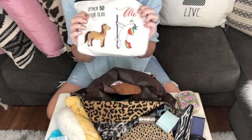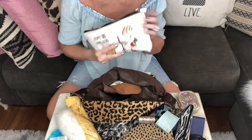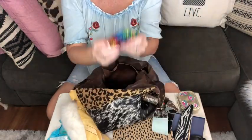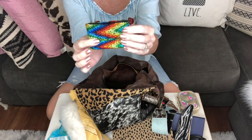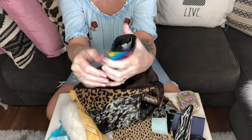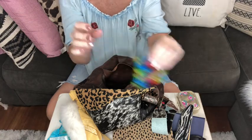Love this little bag. Isn't it cute, you guys? So, so cute. My little bag of goodies, my little magic bag of tricks. You guys know what's in here. Same old, love it.